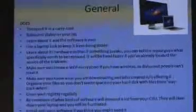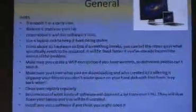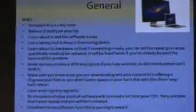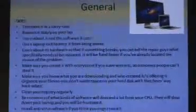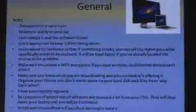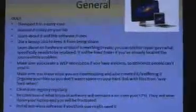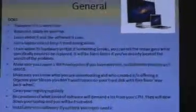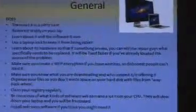Make sure you create a WEP encryption if you have wireless, so dishonest people cannot steal it. Make sure you know what you are downloading and who created or is offering it. Organize your files so you don't waste space on your hard disk with files from way back when. Clean your registry regularly and be conscious of what kind of software will put a heavy load on your CPU. It will slow down your laptop. Install antivirus software and update your software if you think you might need it.